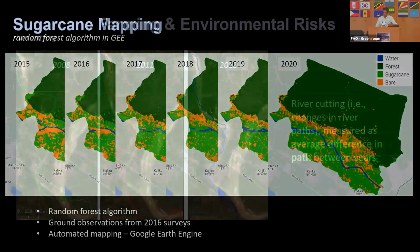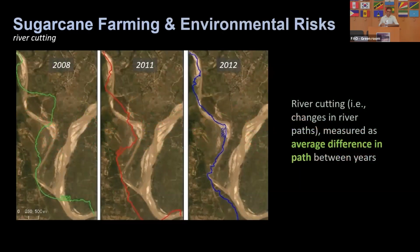Now, to assess broader environmental impacts such as river cutting, we relied on river shifting from year to year. As a proof of concept, we implemented our river cutting analysis in one community of Western Nepal where MRAD was rolled out. We used high-resolution imagery available via Google Earth Map to trace the rivers' path in each year, and then compare the distance in its path between one year and the next.